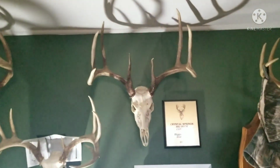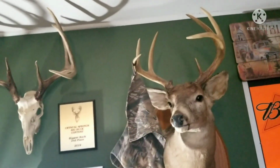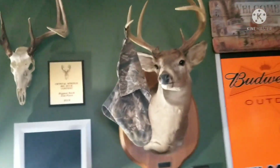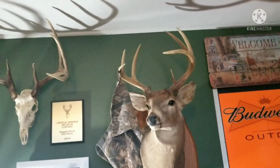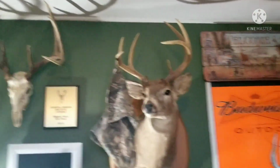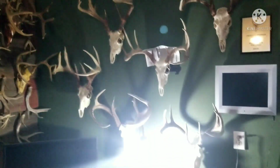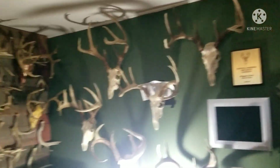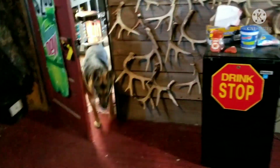I don't know if you guys seen all this or not, but that was my first deer I ever shot when I was 11 years old. Hickory County, Missouri. Yeah, boy. 11 years old, I freaked out. It was cool. Just some other gizmos. Thought you guys would like that. The trophy wall and the shed wall and trophy wall. And then Ruger wants to say hi.